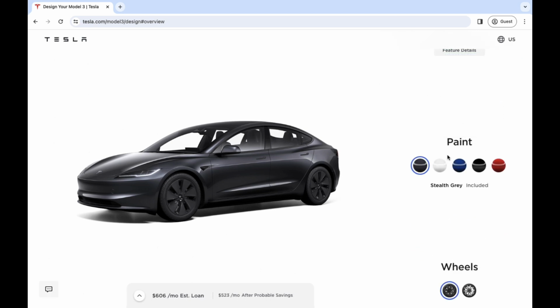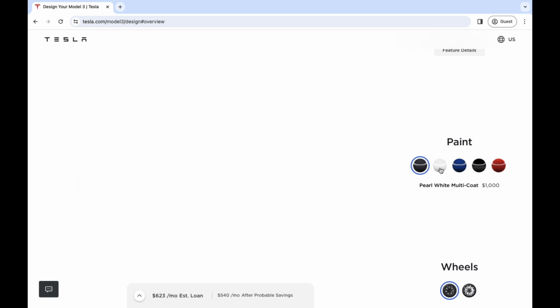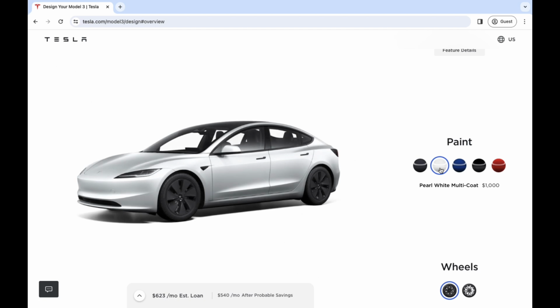All right, and now we're going to cycle through the colors just to get an idea of what colors we're going to get, right? The stealth gray is standard. You don't pay anything extra. That is a standard color. It used to be in the past where white was a free color and gray you had to pay $1,000 for. Now it's the opposite. So I'm guessing you typically do see a lot of white Teslas. So to me personally, I like the white better than the gray. I think it makes the car stand out more. But I mean, Tesla was smart with that. They saw that there was perhaps more demand for the white, so they're going to charge for the white.